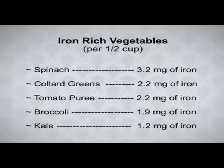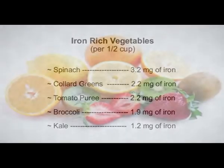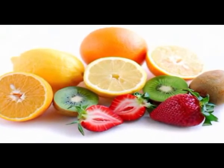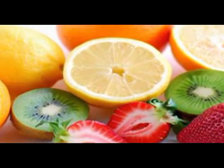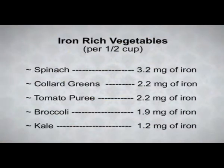Another source of iron is plant-based foods, such as vegetables, beans, and seeds. They contain a source of non-heme iron and require vitamin C to help the body absorb the iron from these foods. As illustrated here, in a half cup serving of spinach, you receive 3.2 milligrams of iron, and it decreases as you go down the list through other green leafy vegetables such as kale.